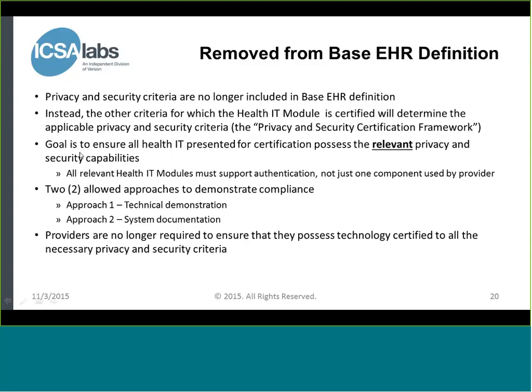So there are two approaches to demonstrate compliance. The first one is through technical demonstration, which is essentially what you do now for certification. Approach 2 has to do with the system documentation. You'll basically be attesting to how you use an external service in order to meet the requirement. I'll talk more about that in a moment.